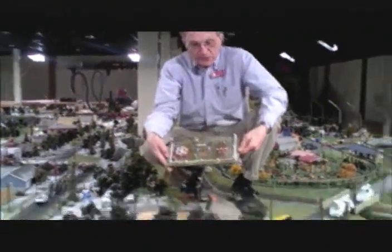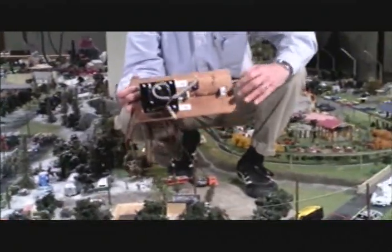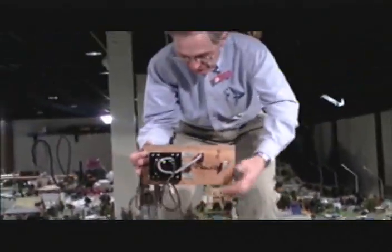And that's what the playground looks like, out of the layout. And this is the underneath part. And this is the part that needs re-soldered. So I'm going to head out of here.